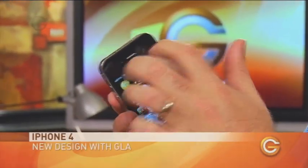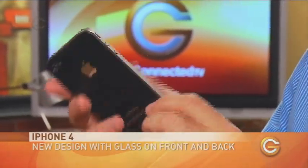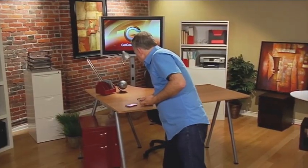Another thing too, they do have kind of the glass faceplate on both sides. I get a little bit nervous about that, but I solved that by just getting a case, and there's so many of these cases out on the market now, and kind of snazz it up here. Again, it's the iPhone 4 from Apple. If you want to have a look at some of those cool new features as far as the multitasking, the unified inbox, and the video chatting, this is definitely a phone to have a look at.